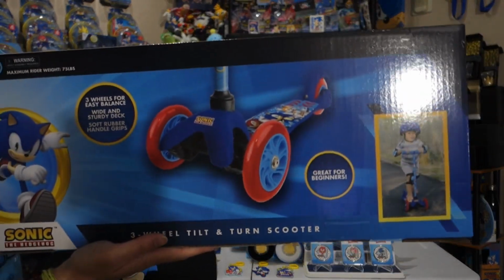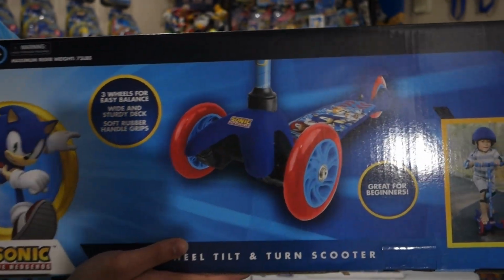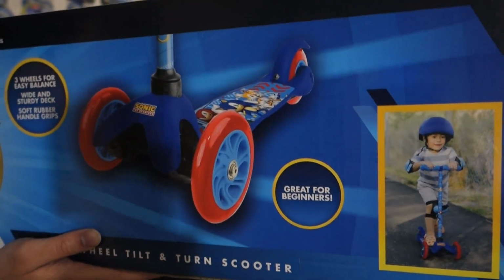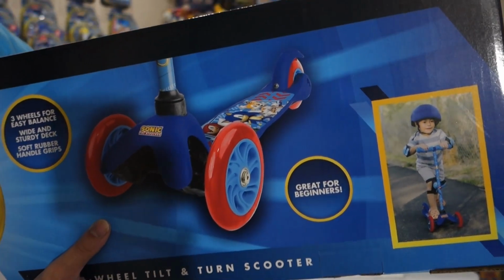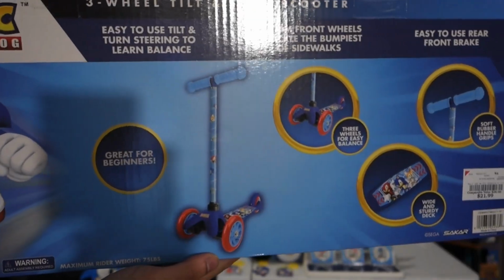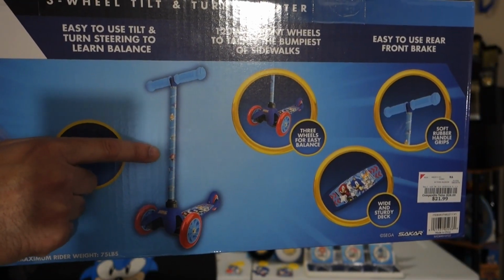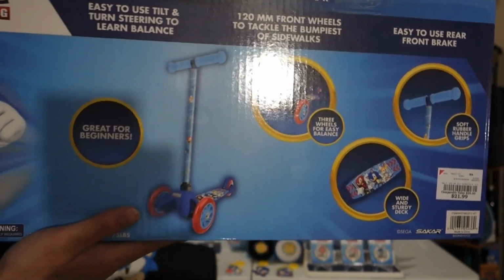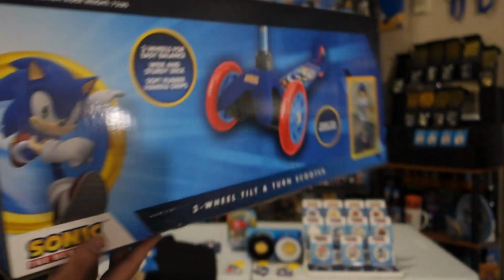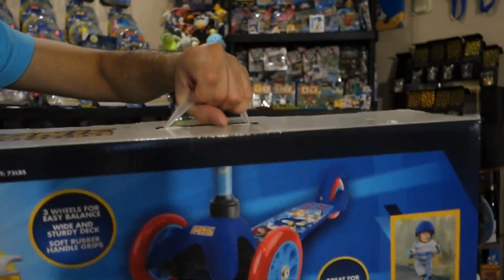Alright, so here is that box. It says 3 wheels for easy balance. And you can see it's got Knuckles, Sonic, and Tails here. It's kind of like the same design that's on the skateboard that you can find at Walmart. On the back of the box, you can see it's kind of got that modern character wrapping around the pole and just some red wheels. So it was only 22 bucks for a scooter, which is pretty good. And I like the box has a handle to it too.